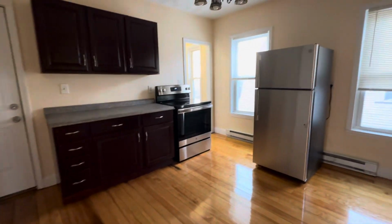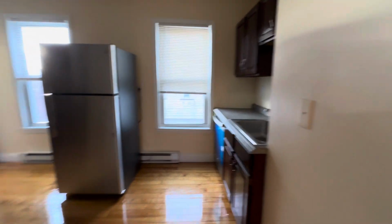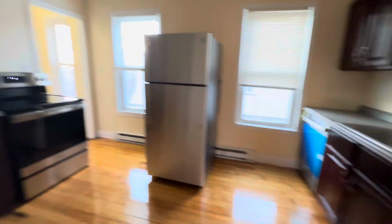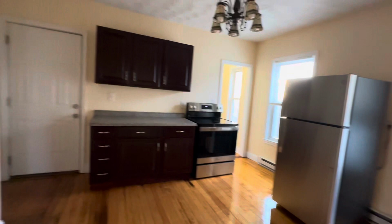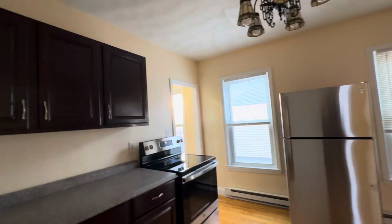Here's the set of new stainless steel appliances that were just installed. And you have the full set. So it's the 4-top electric stove with a stainless steel fridge, stainless steel dishwasher, still got the stickers on, as well as the rest of the finishes in here looking just great. Same thing with the shiny floors, cabinets in here, all in great condition.